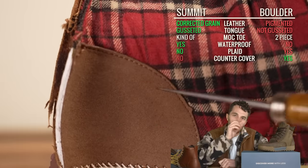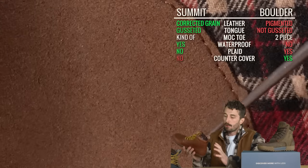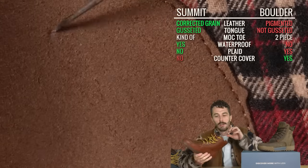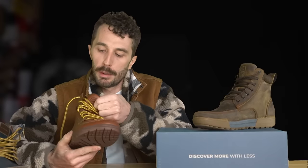Because the summit is a waterproof boot, you can't do that internal counter cover stitch, whereas the boulder boot you can. And so with the boulder boot, you have that little patch of fake leather. It's gonna give you a little bit more grip on your heel so it doesn't slip, and it's gonna give you a little bit more wear protection.